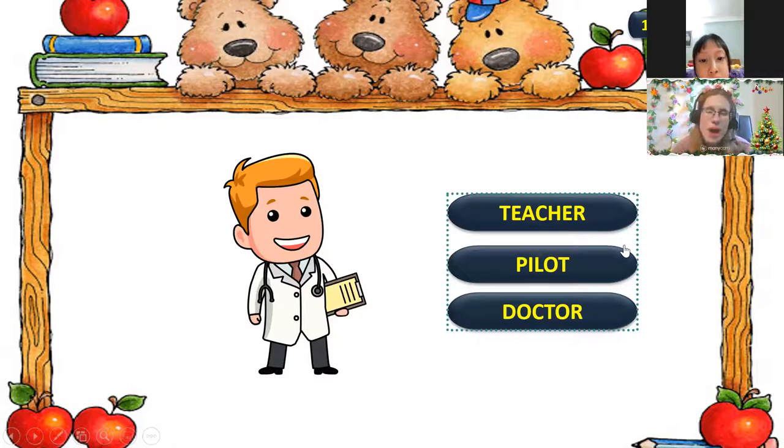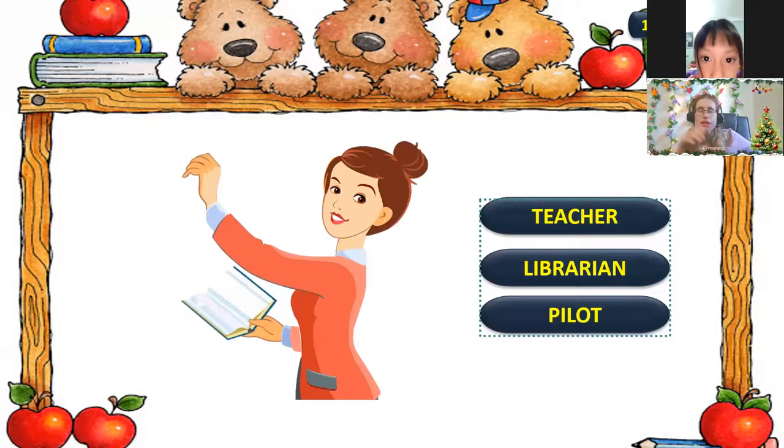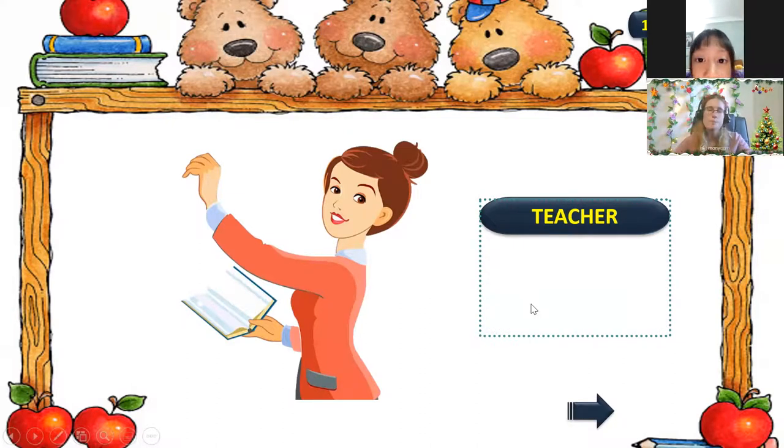A teacher, a pilot, or doctor? Look at the picture. Doctor. Yes. That's my girl. You see how smart you are when you pay attention. Good job. Next. What is this? A teacher, librarian, or pilot? Teacher, yes. She is a teacher, good job. Finally, we're getting somewhere.